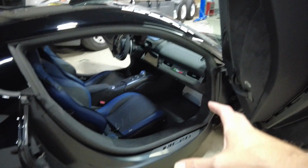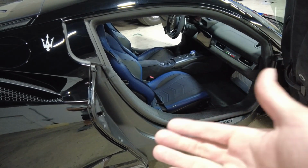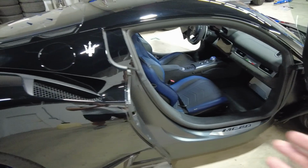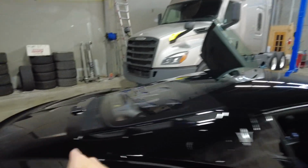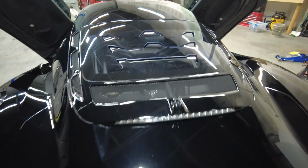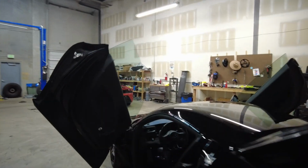Complete carbon tub. So the whole entire tub on this car is carbon. Like the 296 GTB is aluminum. I thought this car was the same chassis as the 296. It is not. This is a carbon tub, forged carbon doors. The rear bonnet is forged carbon. This Maserati emblem here in the back is super dope. So this rear bonnet is forged carbon. I don't know if you can see that, but it's forged. And then this one also got the upgraded front bonnet in forged as well.